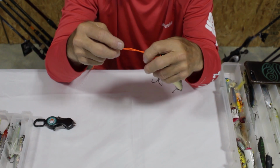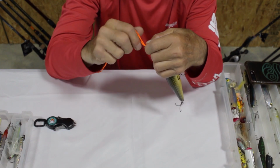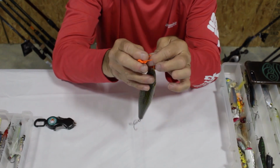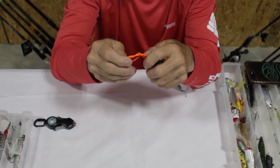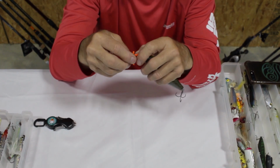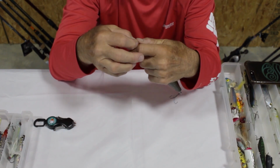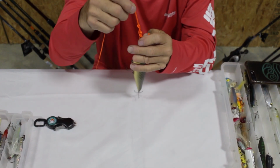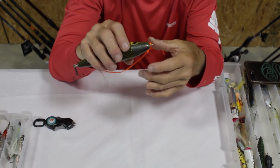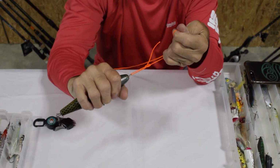Then we're going to take our fingers and hold it on the knot. We're going to take the loop 1, 2, 3 around the line. Then we're going to go back to our loop. We're going to stick this through the loop, back through the loop, go through the loop line, and pull it out, just like this. And then we're going to tighten it. What you've got is a knot that allows that loop to slip, but it will not come loose.